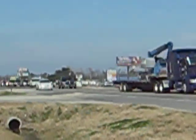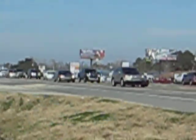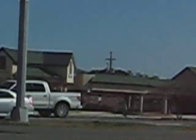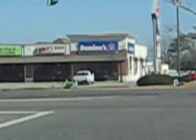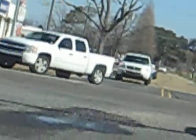And as you can see, the amount of traffic coming down Airline Highway, right in front of the site. There's a site there with the pylon with the LED board. So we're crossing over Airline Highway right now. Gonna go into this Subway Center.